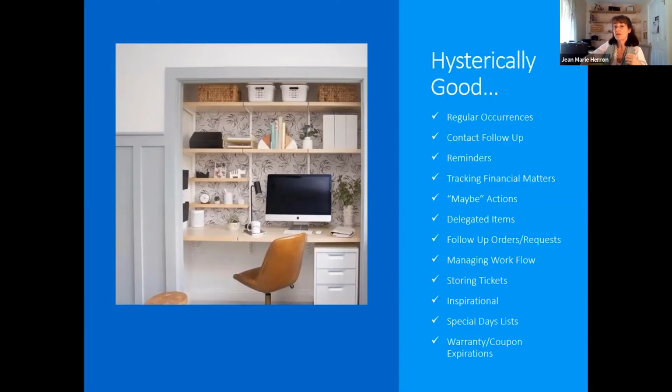Delegated items, whenever we delegate things to people, some people are great about follow-up and some people are not. So if you're concerned that you've delegated something to somebody and you want to make sure they return the favor by getting back to you, you can use your Tickler system for that. Follow-up orders and requests, things you purchase, managing workflow, especially large projects.